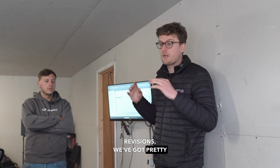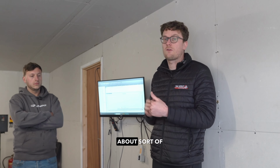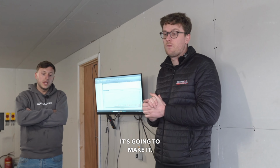Revisions, we've got a pretty good base for these now. Obviously the fuel in this one wasn't quite as good as we've seen in the past, which is a bit of a shame. We'd normally see about 720-ish maybe. So it's still solid. You get what you're given. It's going to be a fast car.